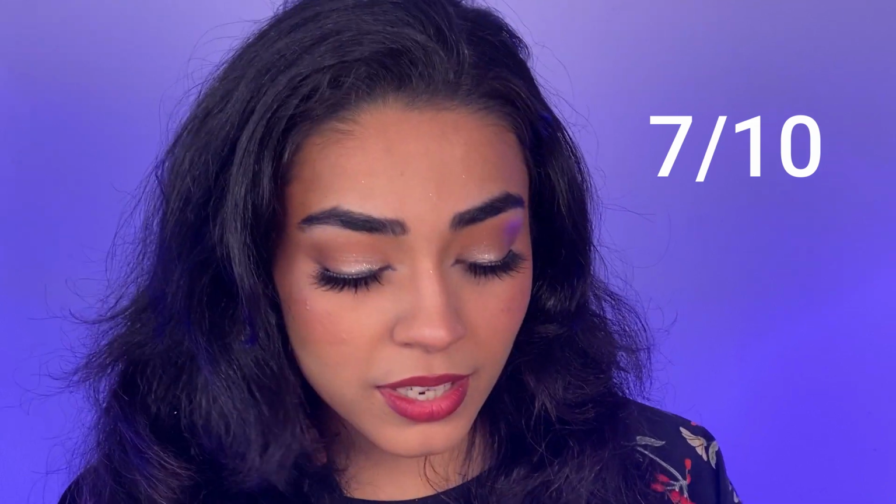Now, in terms of how I would review these products, the lashes I would go for. They're very, very lightweight, and obviously they look good, and it was really easy to apply them. They come with tweezers. I would give that maybe a 7 out of 10.